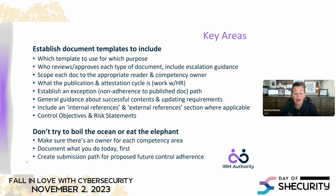Make sure if a change happens to a template, how does that happen? Who approves that? If an exception happens to a published policy, where does that go? If someone wants to make a recommendation to a published policy, how does that feedback come in? If you're the only one looking at a policy, you might make a mistake, or another person providing feedback might make a mistake. Go ahead and create some sort of a group review session, right? There's publication cycles. Who's got to review this, right?